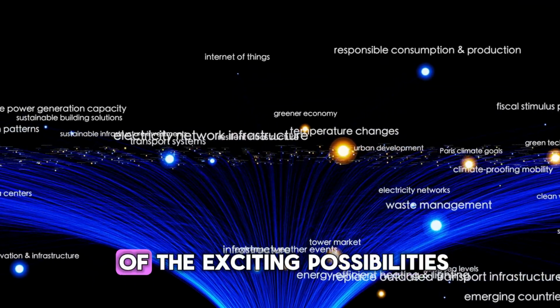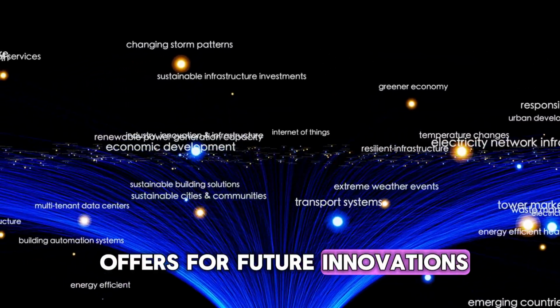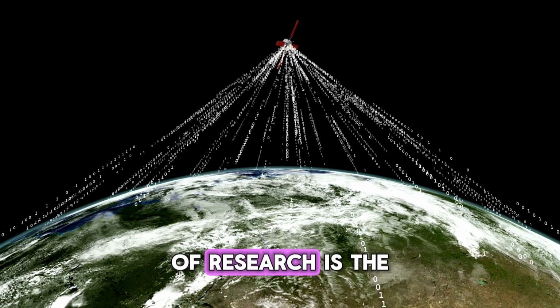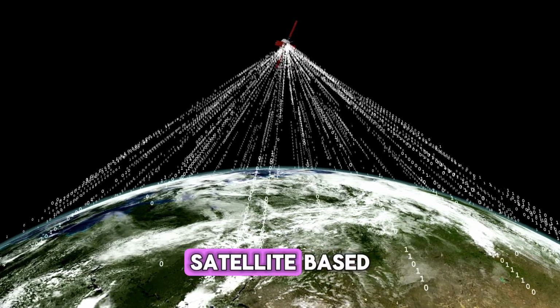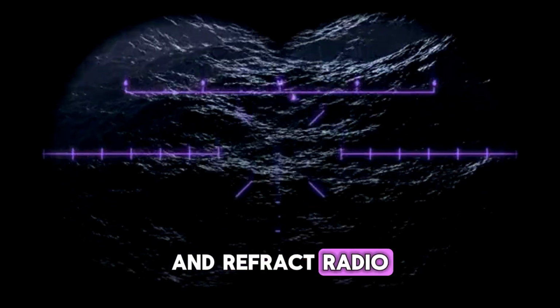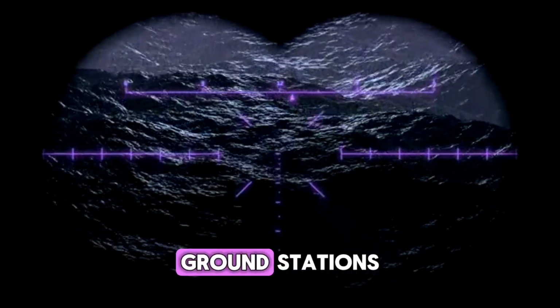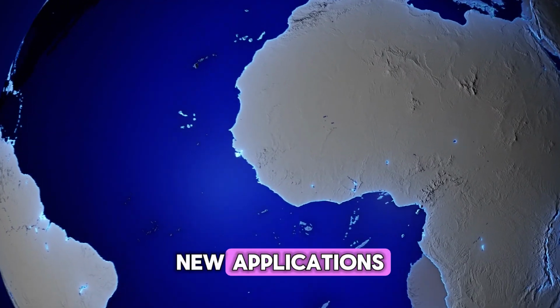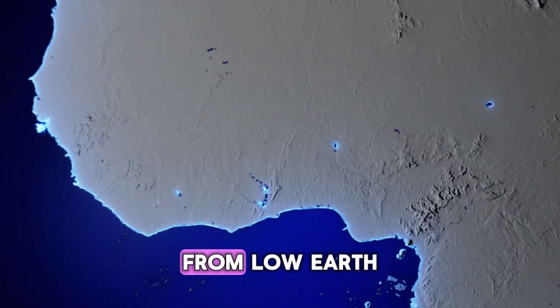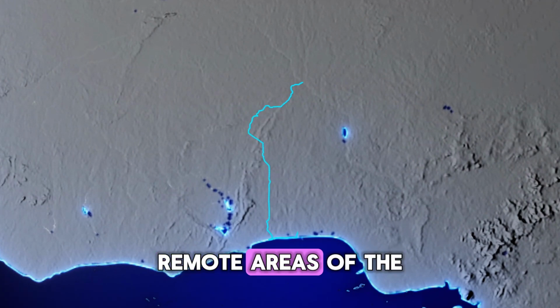shift our attention to some of the exciting possibilities that this mysterious region of space offers for future innovations. One promising area of research is the use of the ionosphere for satellite-based communications. The ionosphere's ability to reflect and refract radio waves makes it an ideal medium for transmitting signals between satellites and ground stations. This could enable new applications such as high-speed internet access from low Earth orbiting satellites and improved communications for remote areas of the globe.